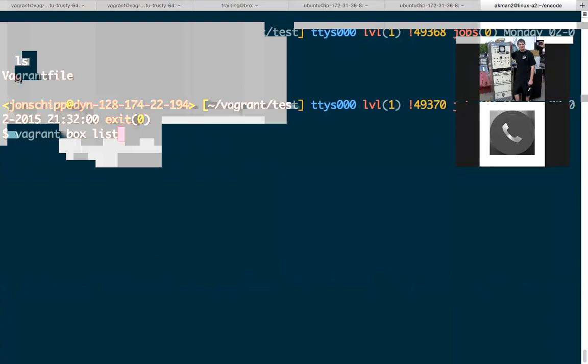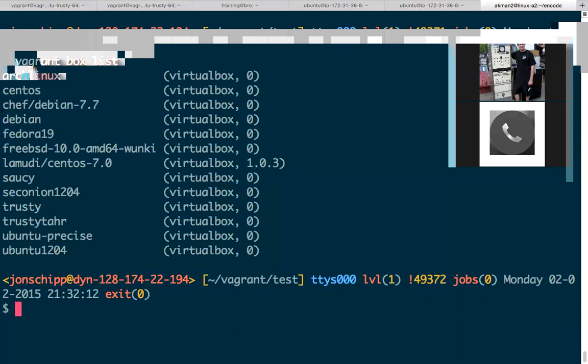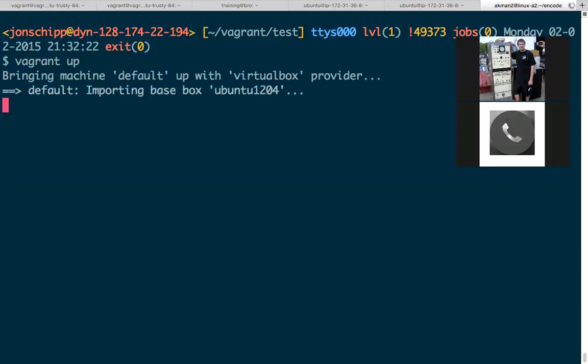So we can actually go ahead and, first, right off the bat, use a box that I already had. So we saw that one of the boxes was Ubuntu, right? So just a quick look again, vagrant box list, you see that I have Ubuntu already. I have it named as Ubuntu 12.04. So what I'm actually going to have to do is match that name, 12.04. Then when I do vagrant up, it's actually going to import that box into this new directory so that I have Ubuntu 12.04 ready to go.